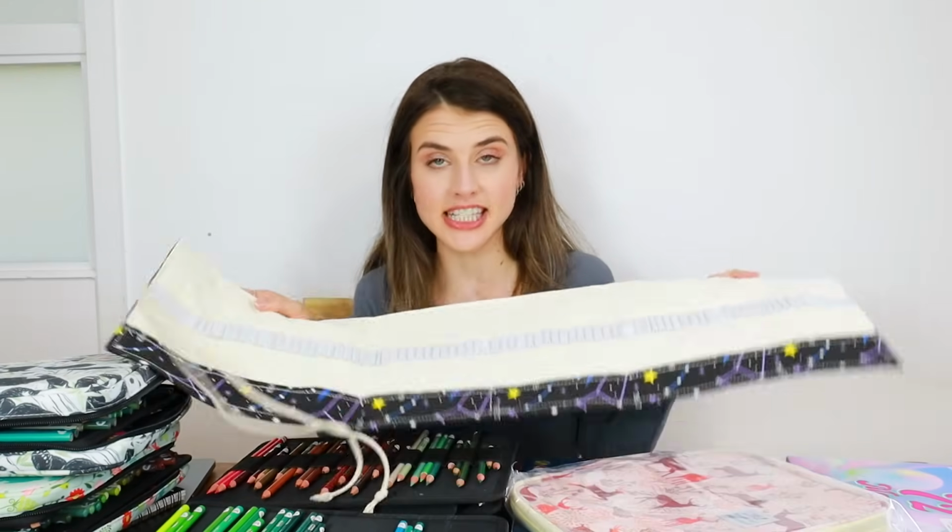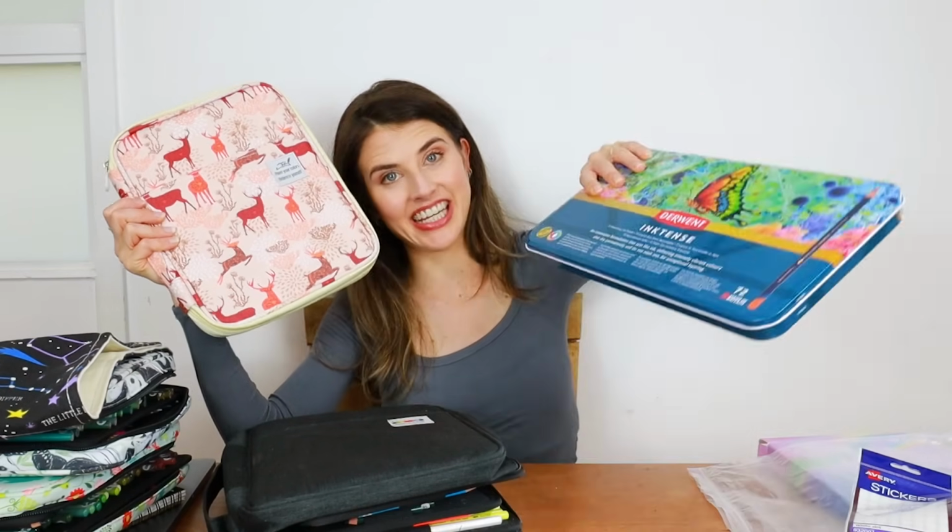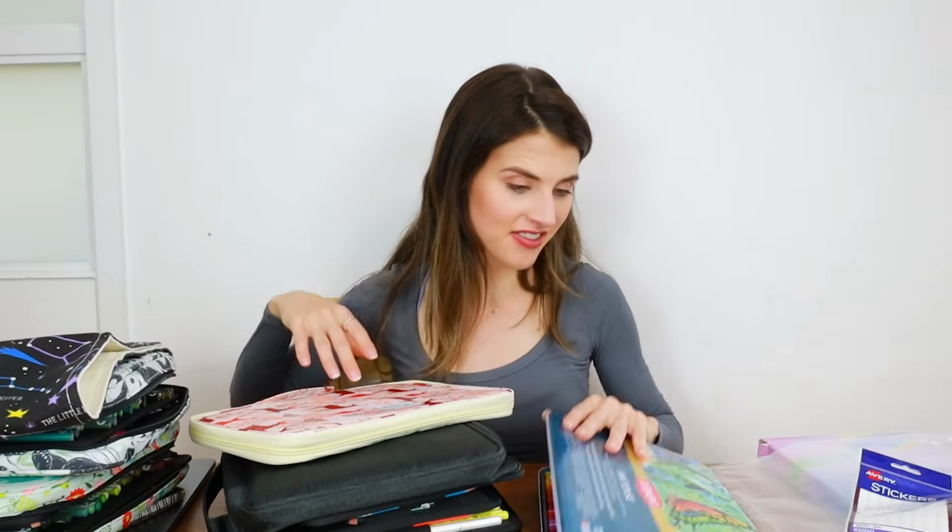This is a 72 pencil case, and my plan for this one is to put the Artex watercolor pencils in there, which means I will then have space to put my 72 Brutfuner macarons in with my regular Brutfuner pencils. I'm really struggling with English today, can you tell? And for this pencil case, I'm going to be putting my Derwent Inktense in there because it is a pain in the ass getting the Derwent Inktense out of these trays here. They move around, they fall out really easily, and I'm done with it. So they're going in here.